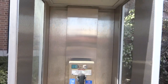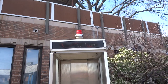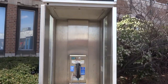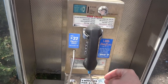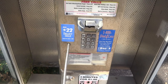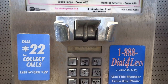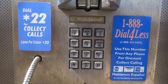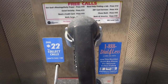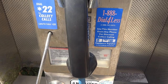This one also has a red siren light, siren thing on top for some reason. I'm not gonna hold my breath, but let's see. No dial tone. This phone's as dead as everything else here. This one I don't mind leaving a card on.